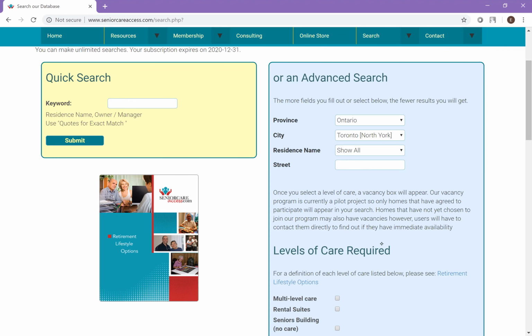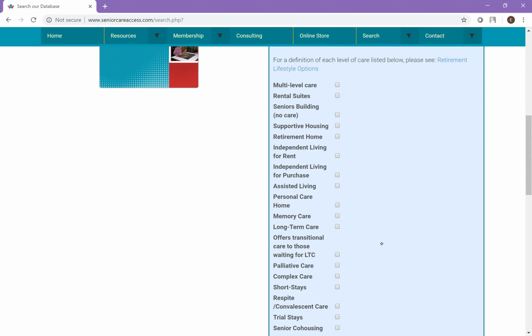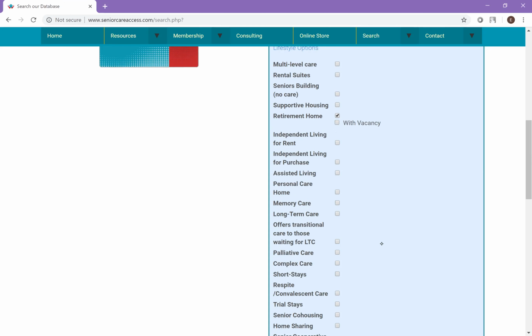The next option you have is to search by types of care. And this is where the vacancy program comes in. First of all, you have a multitude of choices. And right now, what we have online is retirement, assisted living, some short stays, long-term care is listed. The independent housing features will be coming on board as the year progresses. So if we want to search for a retirement home, it gives us the option of searching with vacancy. If you click with vacancy, what will happen is only the homes in that area that identifies a retirement home that have a vacancy will show up on your list. However, if you want to just search by the homes in that area, you can just search by retirement home.